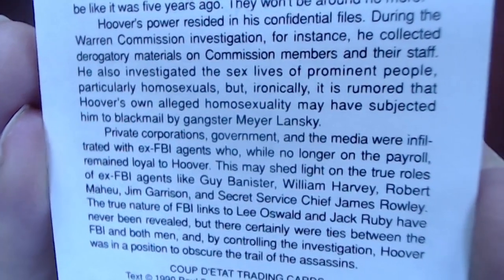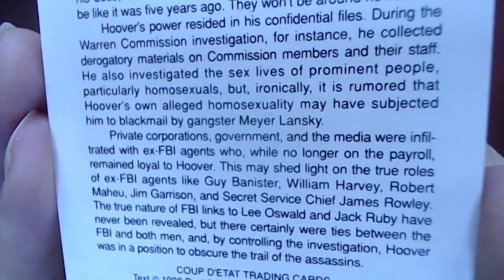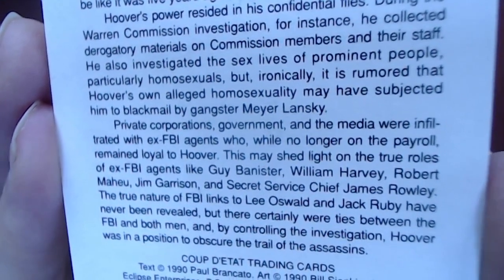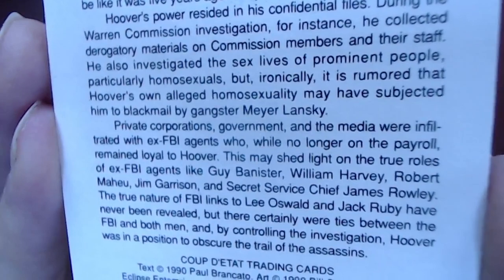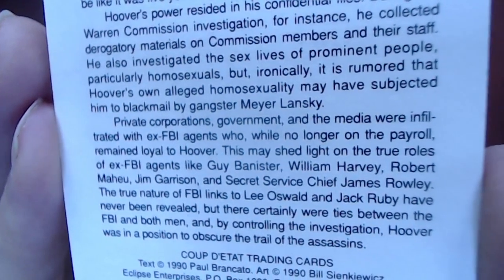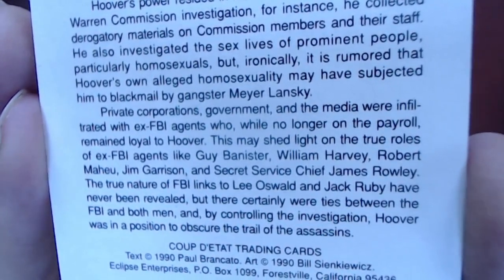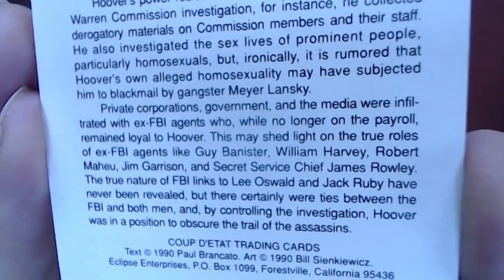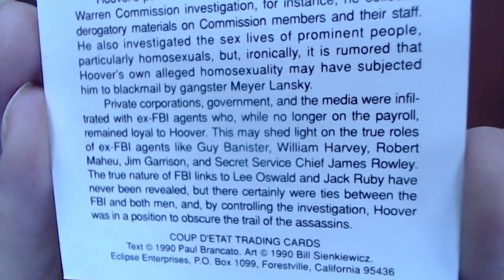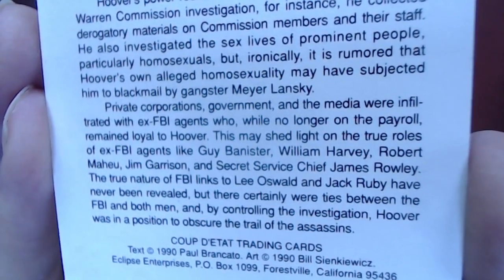Private corporations, government, and media were infiltrated by ex-FBI agents who, while no longer on the payroll, remain loyal to Hoover. This may shed light on the true roles of ex-FBI agents like Guy Bannister, William Harvey, Robert Maheu, Jim Garrison, and Secret Service Chief James Rowley. The true nature of FBI links to Lee Oswald and Jack Ruby have never been revealed, but there certainly were ties between the FBI and both men, and by controlling the investigation, Hoover was in a position to obscure the trail of the assassins.